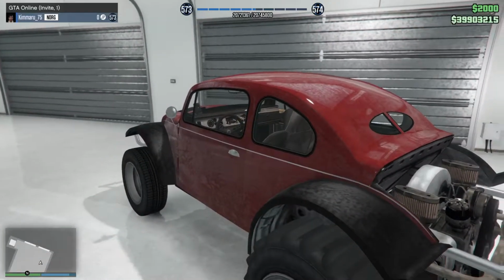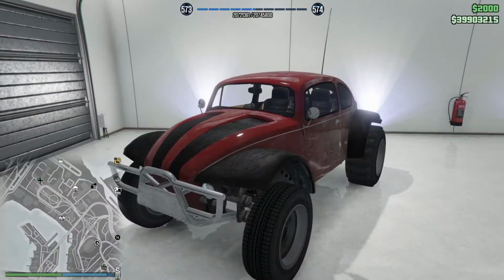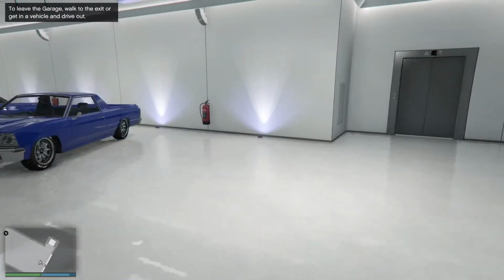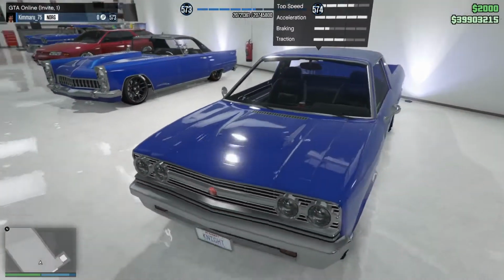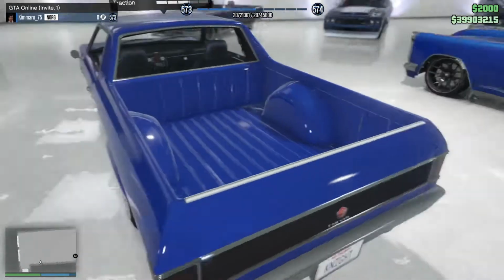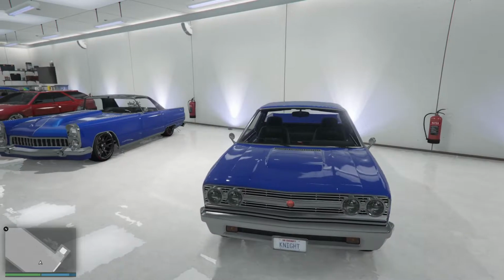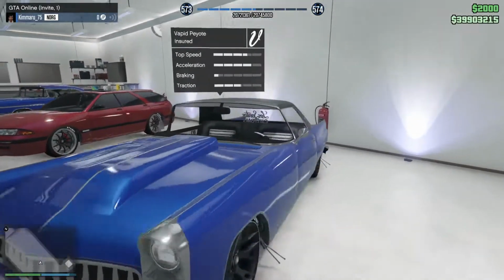And I just had to steal myself a little buggy. I have insured it too. Alright, over to the next one. Alright, Garage 5. Starting off with the Cheval Picador, based off the... Oh... Can't remember the real car now. That's gonna piss me off. Well, over to the next, which is the Vapid Peyote.